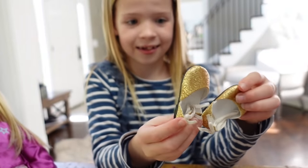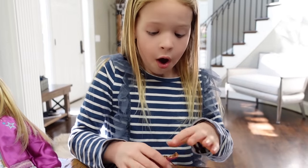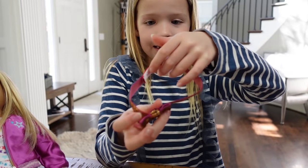Ooh, more sparkly shoes. We got gold ones now. And then a little purse. Ooh, cute. And a little headband. Aww. Well, even though the girls are excited, I'm gonna have them hold off on getting their dolls' outfits changed, because I think we need to move on to clue number two.